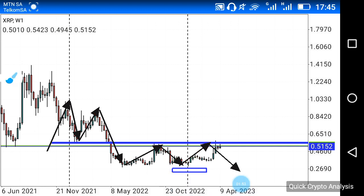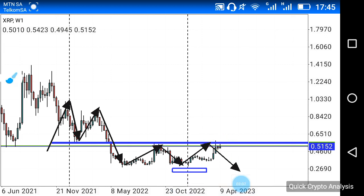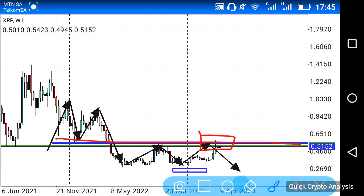So if you look at this level over here where we have the neckline of this W structure, can you also see that we have some spikes being issued to the top? Can you guys see that? So in my humble opinion, what these spikes mean is that the market is somewhat rejecting at this level, which is also a very strong level of resistance at this point in time.